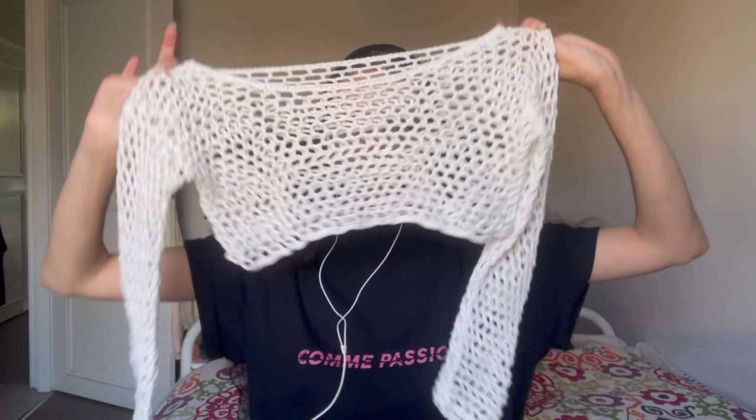But yeah, I just thought it was really interesting, too interesting to pass up. So this is the shorts. Yes, I look really good in them. And no, I don't turn around very often in this video. They got a nice stretchy waistband, which I like. And then the top, this I can layer a lot more. Be more versatile with it.